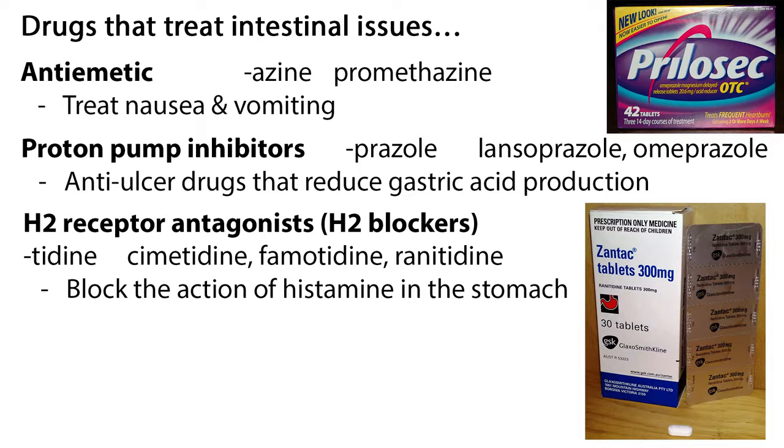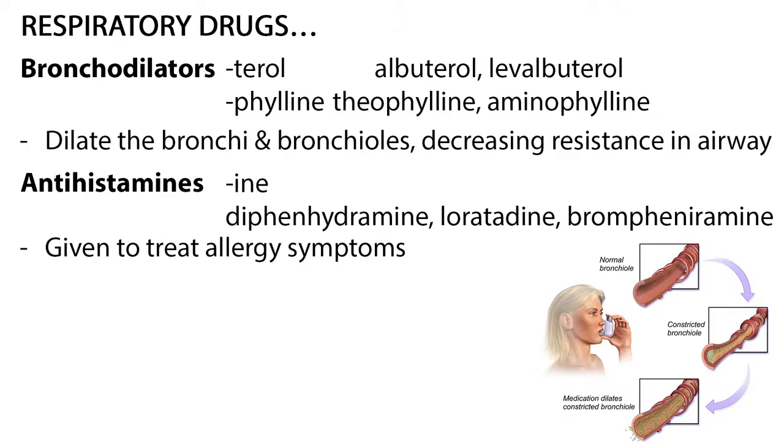Another anti-ulcer drug is the H2 receptor antagonists, or H2 blockers, which block the action of histamine in the stomach, decreasing the production of stomach acid. These drugs usually end in tidine, such as cimetidine or Tagamet, famotidine or Pepcid, and ranitidine or Zantac. We've included a couple of common respiratory drugs.